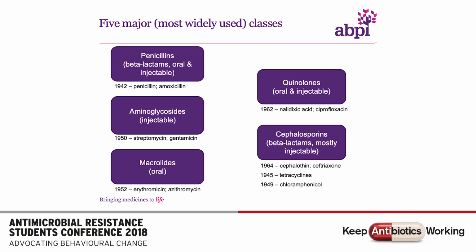But the other point about this slide is that all of these classes, as was alluded to earlier, were developed, the first in class was developed by around 1964. So penicillins 42, and so on and so forth. And I've just dropped in there tetracyclines and chloramphenicol at the bottom, because again, they're fairly reasonably used in primary care, and again, they were around before 1960. So those are the sort of classes of antibiotics that we're talking most particularly about.